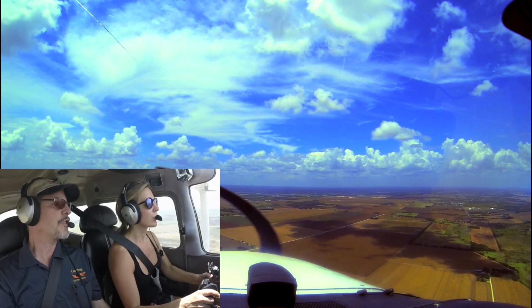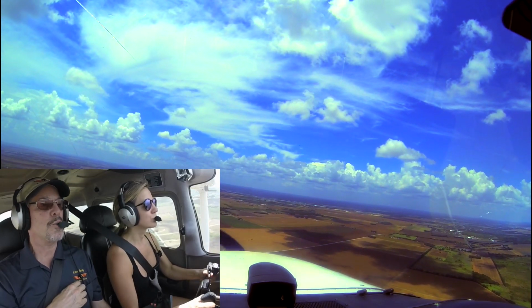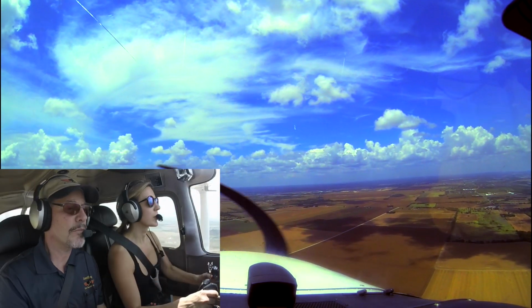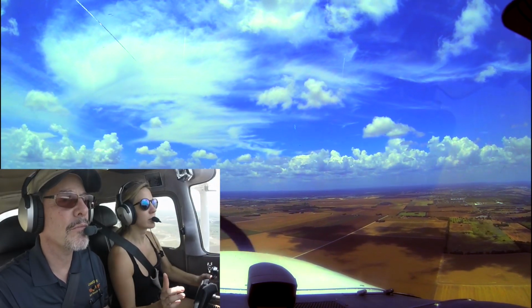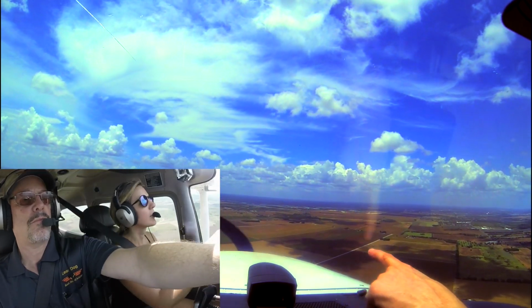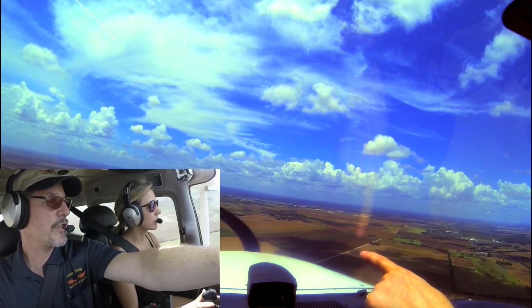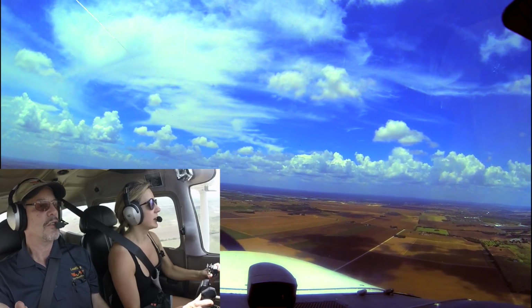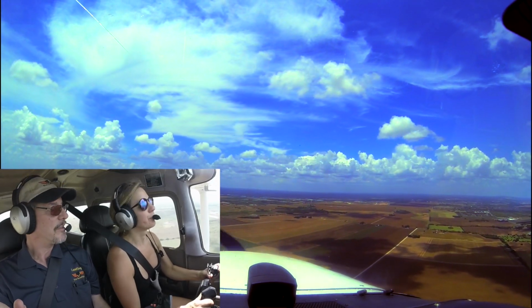Now the wind is pushing us from the left, right? So we need to actually have the nose pointed. Sierra Alpha, you're following a Cessna on a mile final. He's going to do a touch and go. You're number 2, runway 17, clear to land. Traffic in sight, clear to land, runway 17. 0 Sierra Alpha Alpha, traffic in sight, cleared to land, runway 17.